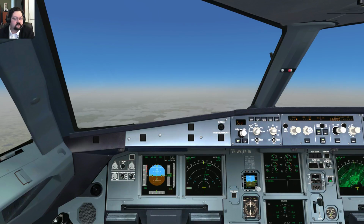Jetstar 772, Melbourne Centre. Yes, 772, go ahead. Jetstar 772, winds at Adelaide, we have a runway 30 available. Can you confirm if you want a 05 approach or a 30 approach? Yes, 772, we'll go with the runway 05.